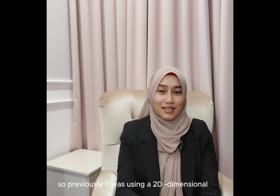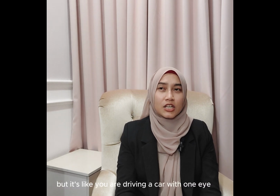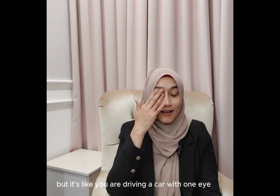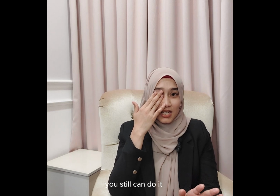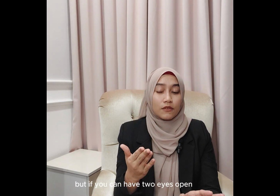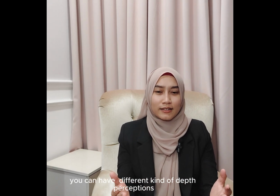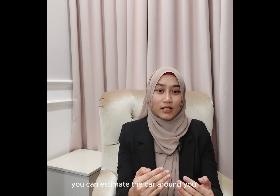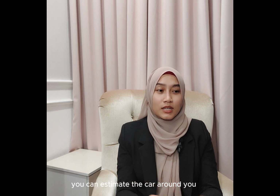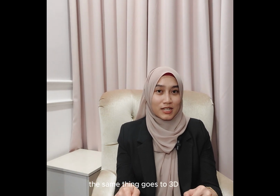Previously, it was using a 2-dimensional image or technology, whereby 2D is good enough, but it's like you're driving a car with one eye. You still can do it. You can still reach the destination safely, but if you have 2 eyes open, you have a different kind of depth perception. You can estimate the cars around you, and you can see a lot of things around you. The same thing goes for 3D.